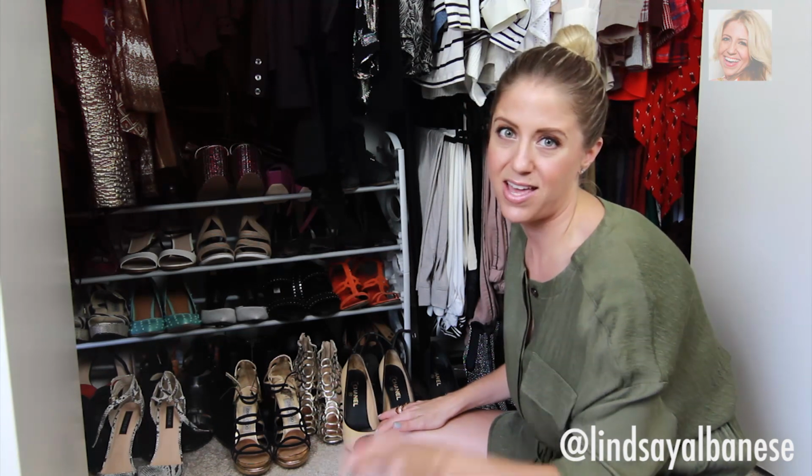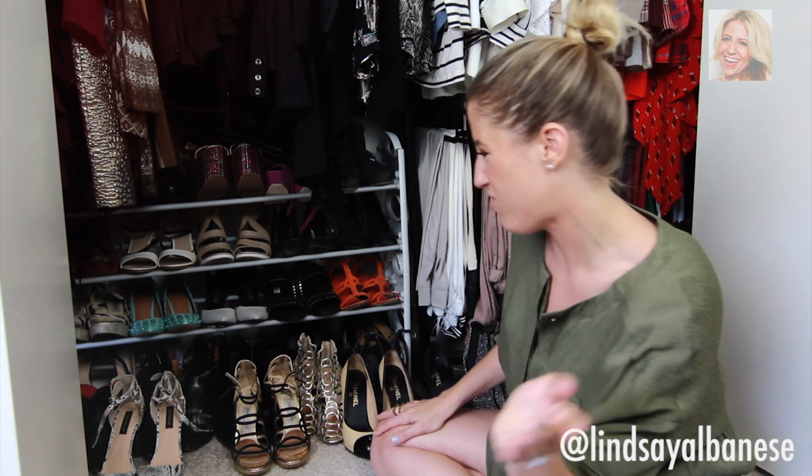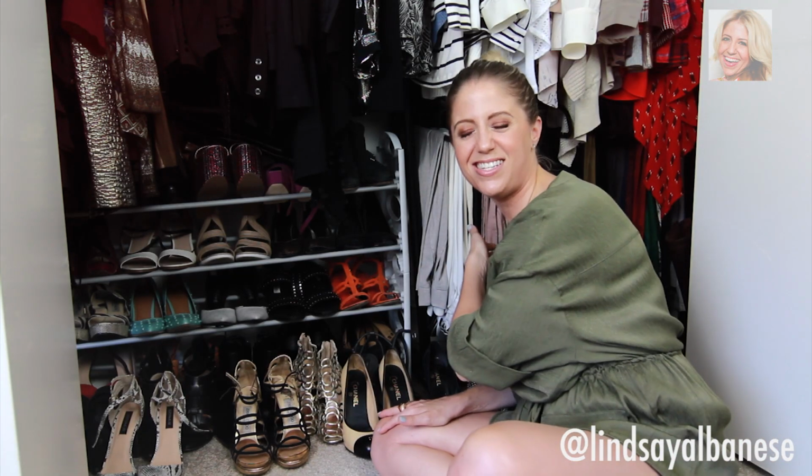You will not see piles of shoes in my closet, and I know many of you out there just take your shoes off and wing them into the closet and they're all in some sad pile. Just stop, please. Just get a shoe rack.